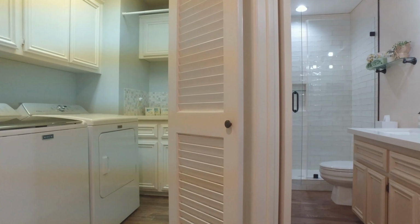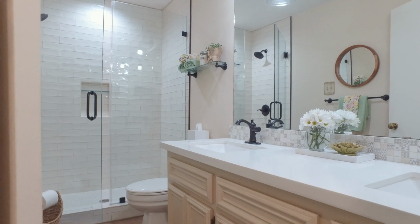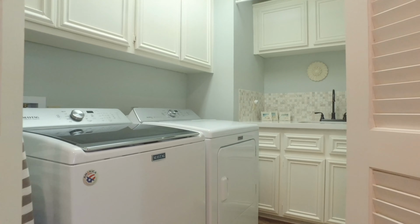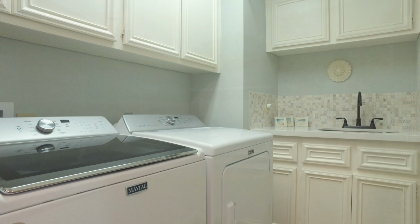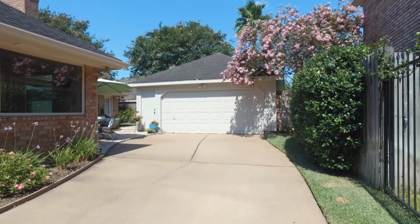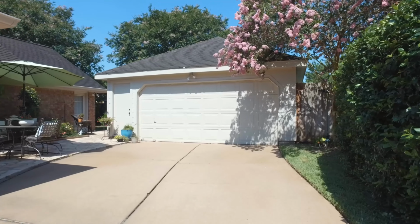A beautiful updated bathroom just next to the utility room. Look at that tile work. It's gorgeous. Counter space, cabinets, and a sink in the utility room. All this parking and a detached garage around the back of the home. And look at this space where you can enjoy being outside. Enjoy the patio.